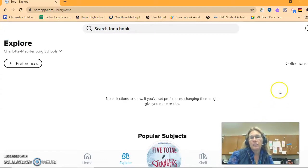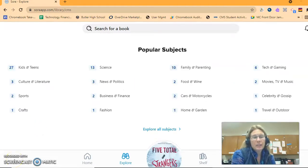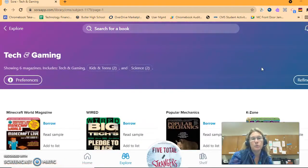A couple of things that I think students would be particularly interested in are going to be the following magazines. Now, one of the things to note is that the magazines are going to be sorted by popular subjects here. So tech and gaming would be one that I think you guys would probably be interested in. So I'm going to click that, as well as sports and music, TV, and music.